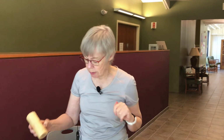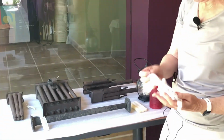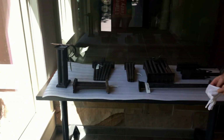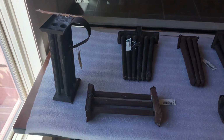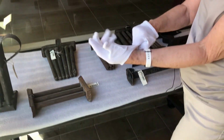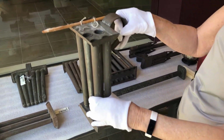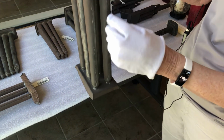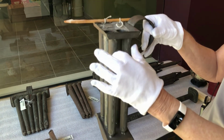Let me show you another tool they used over here. These are candle molds. These are from our museum collection. So I'm going to use these gloves to touch them. These are all different kinds of molds that were used by different people, at different times, as they figured out better ways to do it. And let's take this one. This is your basic candle mold. You can see this is made out of metal, a tin. And you'd have to have a tinsmith make this for you.